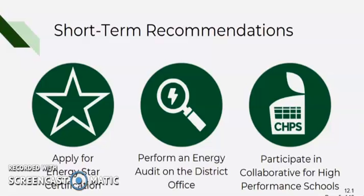Although the majority of PUSD schools qualify for Energy Star certification, we also recommend that the district continue to strive for sustainability by participating in the Collaborative for High Performance Schools, or CHPS, a national organization focused on protecting student and staff health while enhancing the learning environment of schools through resource conservation. CHPS provides resources, quote, that help make schools energy, water, and material efficient, well lit, thermally comfortable, acoustically sound, safe, healthy, and easy to operate, end quote.